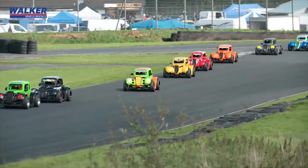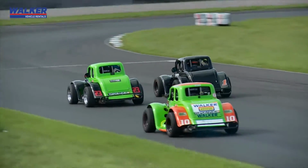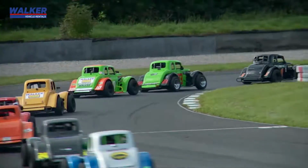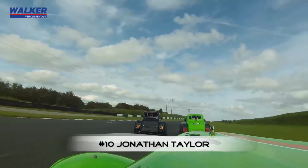That's Yamamoto having a one-off drive at the back. David Yamamoto, ex-Fiesta racer, having a quick run in these cars. O'Brien's already down the inside for the lead, though. This is more like the form we've seen from Paul O'Brien before, champion in this class. Pretty much dominated last year. Not quite so easy this year.